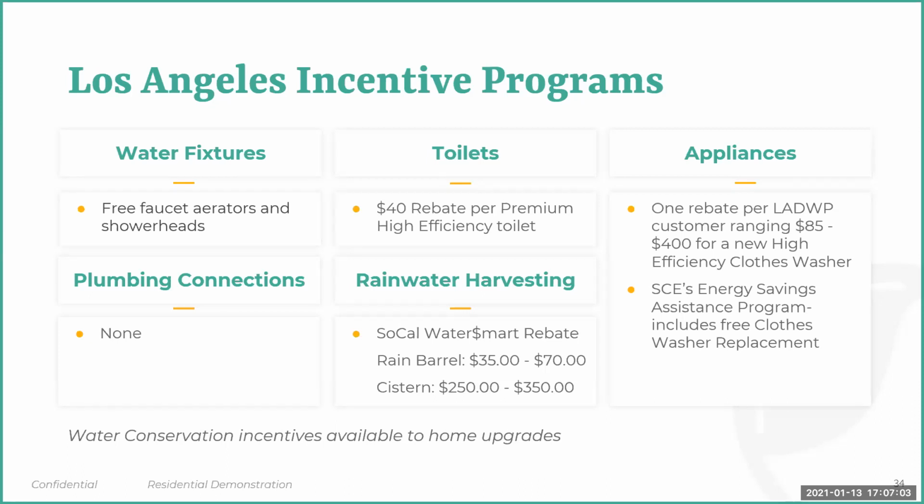And as well as then being able even to potentially get a free clothes washer replacement in this case if you're part of an energy savings assistance program. They don't offer any kind of incentives if you were to do any kind of plumbing connections, but if you did a rainwater harvesting system, you'll be able to get WaterSmart rebates through the Southern California water utility, where you can get a rebate on rain barrels as low as $35, but upwards of $70. And then a cistern where you can get as low as $250 or even as high as $350. And again, water conservation incentives are available for any of these kinds of home upgrades.